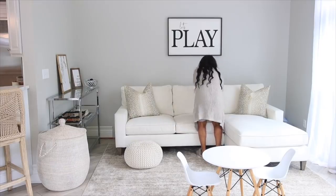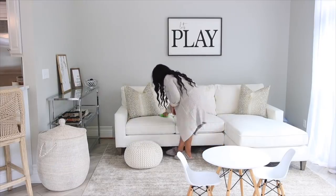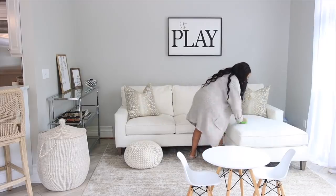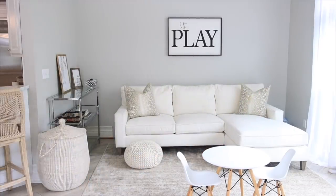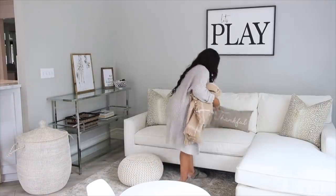And then also, this is a high performance fabric, so if it does get anything on it, it's really easy to clean off. So the sofa is by the brand Bernhard, but I will link a dupe below that is from Wayfair that is a lot more affordable.